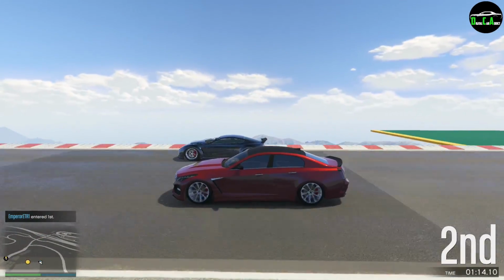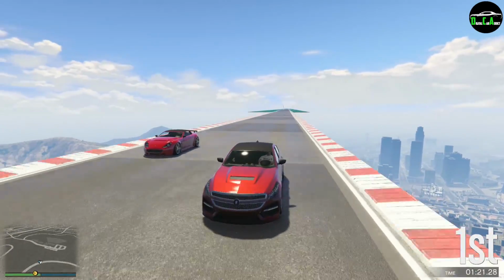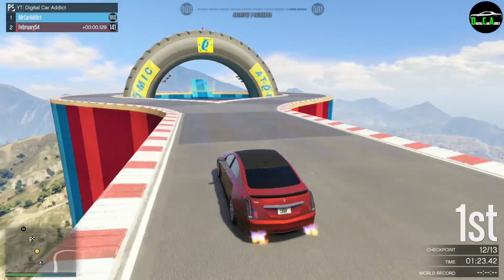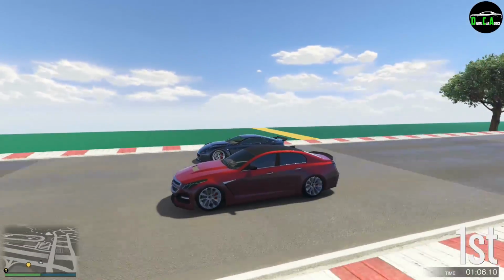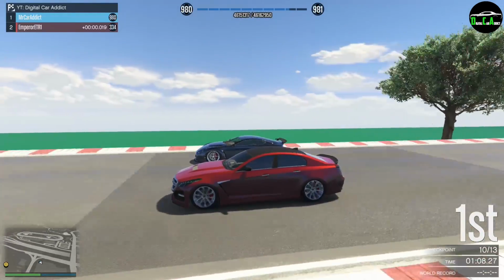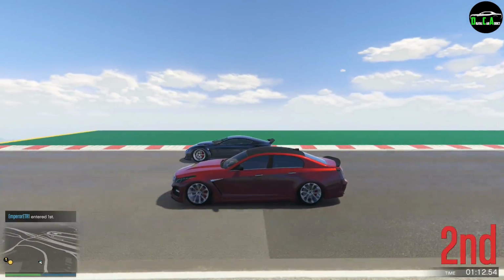The V-STR wedges itself between the Rapid GT and the Rapid GT Cabrio. The V-STR just barely beats the Rapid GT Cabrio by the end. The race against the standard Rapid GT was almost a tie at the end, which is pretty surprising. Rapid GT was reeling it in more and more each checkpoint due to its higher top speed.